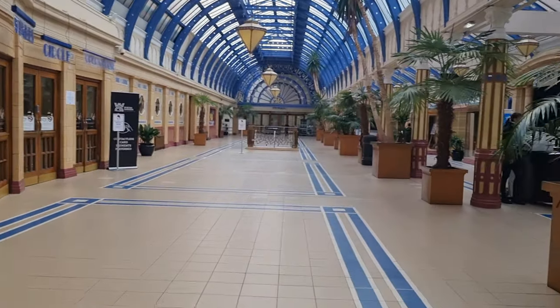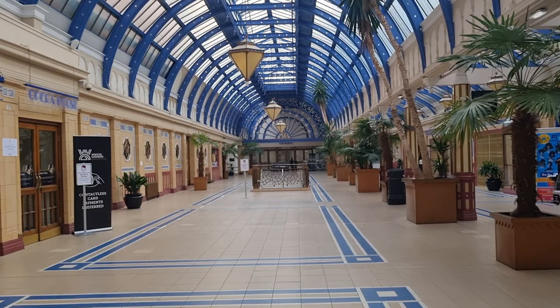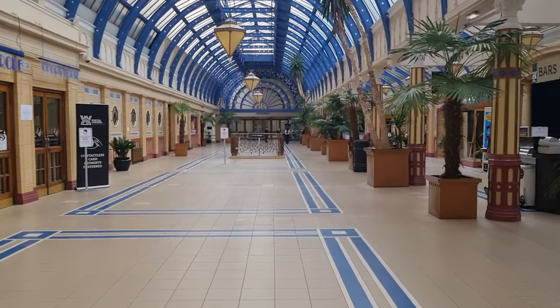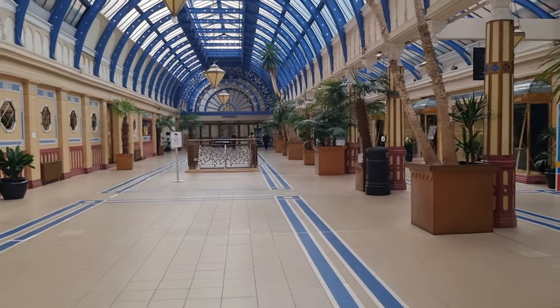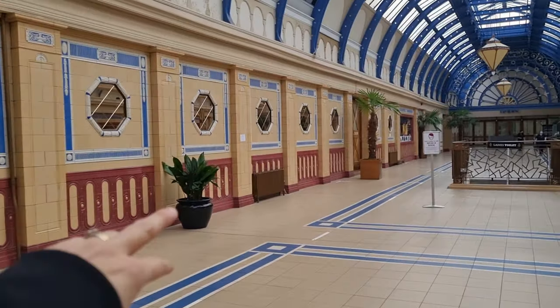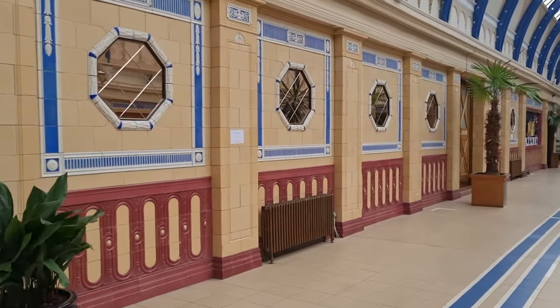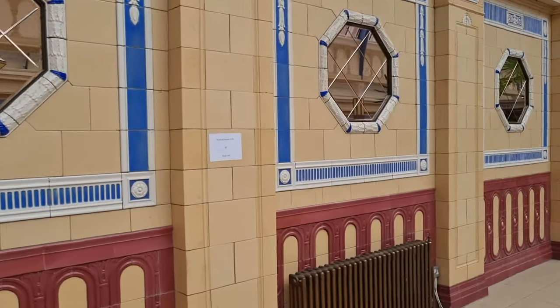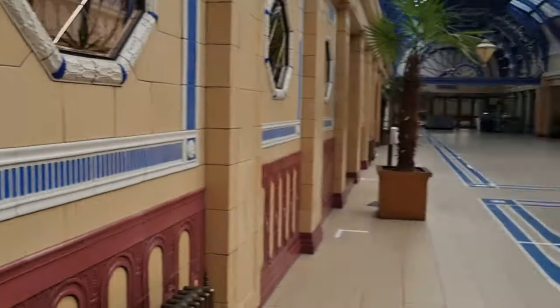Right, here I will point out the stalls that are going to be down this side. So this is the floral hall. And as we head down here, on the left, if you look on this wall over here, it's where Park Hall Pigeon Lofts is going to be. And there they are in the floral hall.